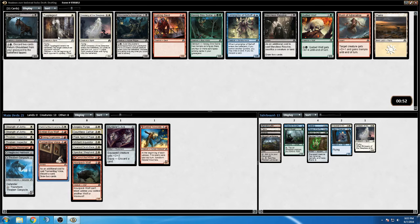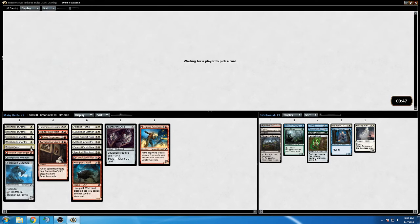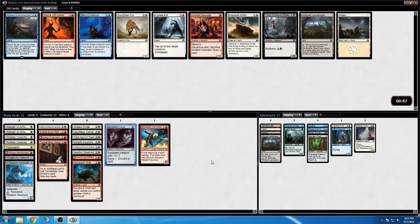Topplegeist could be pretty awesome. Yeah, that's what we're gonna go with. So that ups my need to have some more delirium, although I think that I'm probably doing okay. Let's see, we have 2 instants here. We have the artifact creature and then some artifacts. I'd rather not discard the artifacts, of course. 1 sorcery. This helps with the land. Yeah, I guess Warped Landscape could actually be put in just specifically to help with the land.